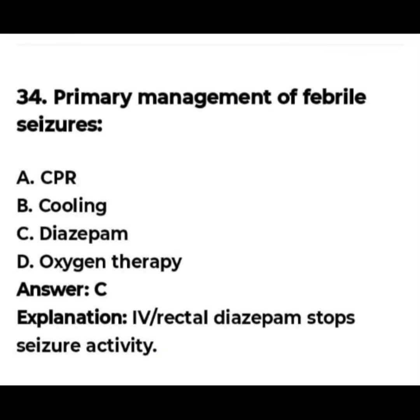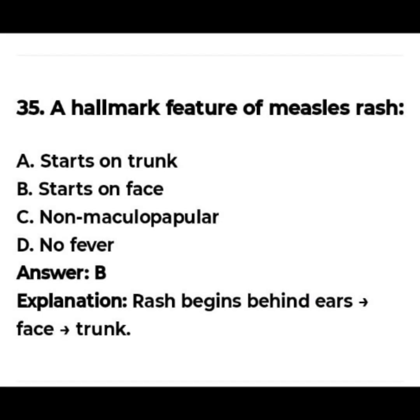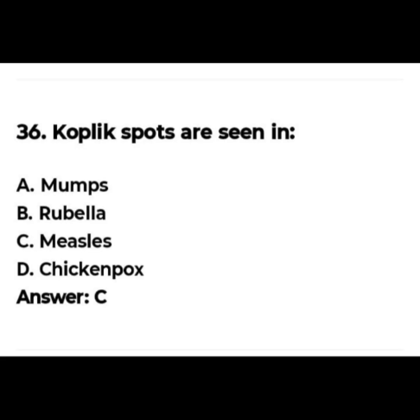Primary management of febrile seizures. The correct answer is option C, diazepam. IV or rectal diazepam stops seizure activity. A hallmark feature of measles. The correct answer is option B, starts on face. Rashes begin behind ears, then face, then trunk. Koplik spots are seen in, the correct answer is option C, measles.